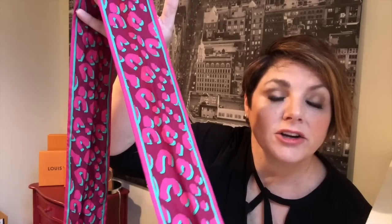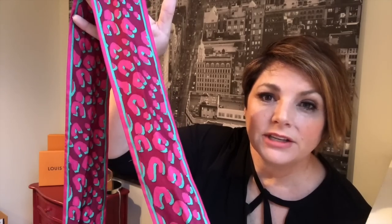One of the things that's nice about Bandeau is you can really use them to decorate your bags. You can see this one is wrinkled. My favorite way of getting them unwrinkled is to lightly steam them and let them air dry. These are 100% silk, so you need to make sure you're caring for it properly.